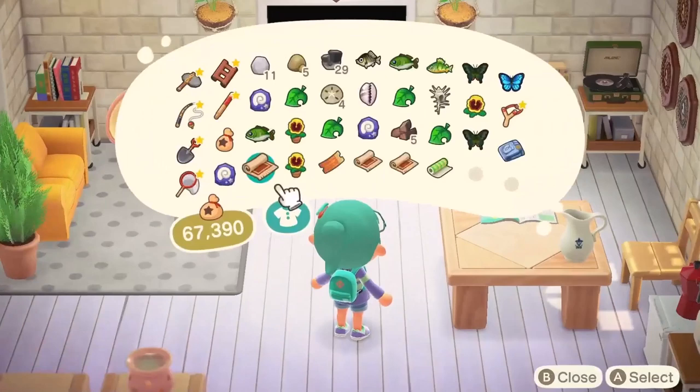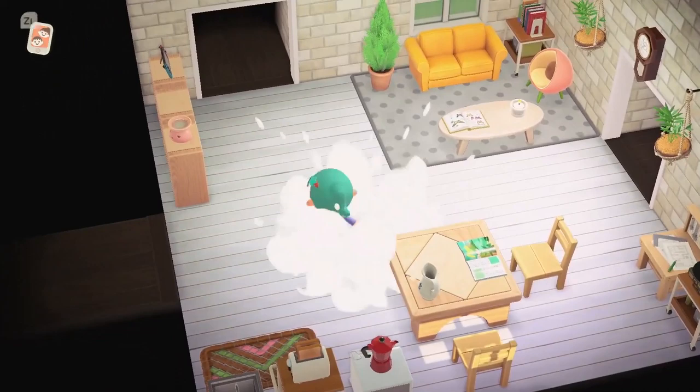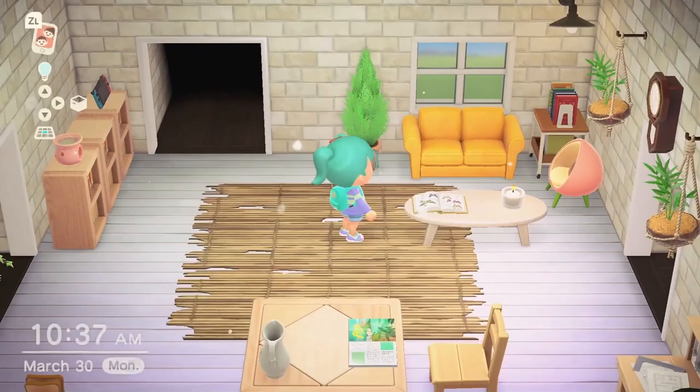Fluffy rug. Oh, that's adorable. Wow, that's cute. I might add that to my bedroom. And then the shanty mat, which I'm gonna actually remove for now because I know this shanty mat is the large one. Oh, cool. It's like reeds or something, like straw or reeds.